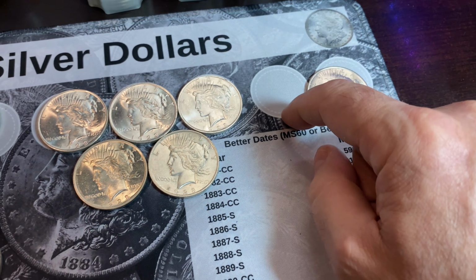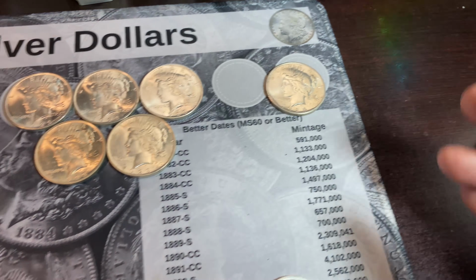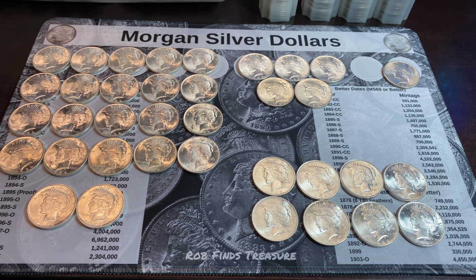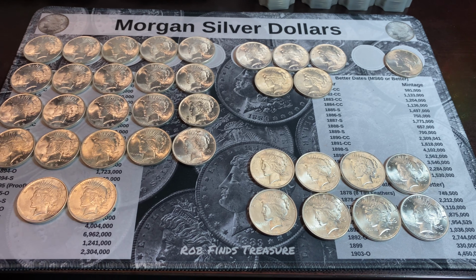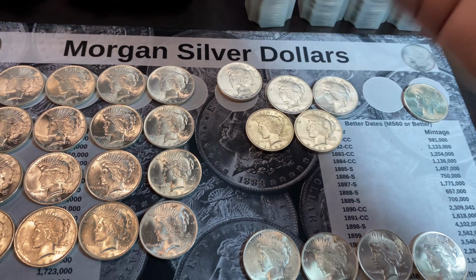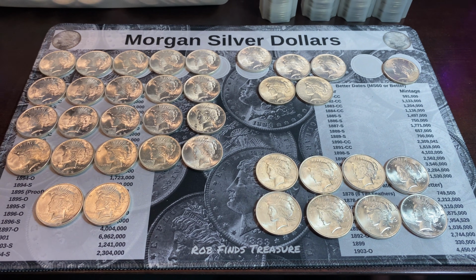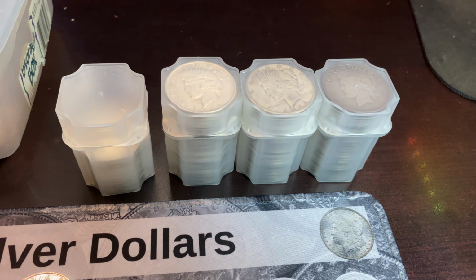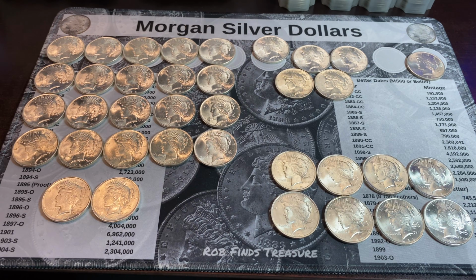So no 24s, nothing above 25. But man, at less than $31 a coin, these right here, what is that? 22, 30, 36. And I take away that one, 35 BU looking coins out of the peace dollars, plus all that in inventory. Can't get mad at that.